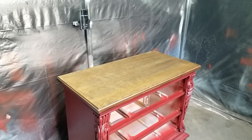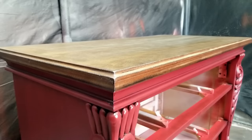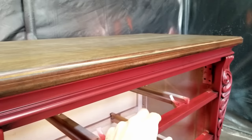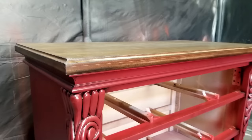At this point, I'm pretty happy with how things are coming along. Like the top and everything. The main issue I have with the top is the side here, this manufactured piece. It has this seam that's running along here. And even though the staining is uneven here, it kind of looks cool. But again, this seam right here is what's really bugging me.